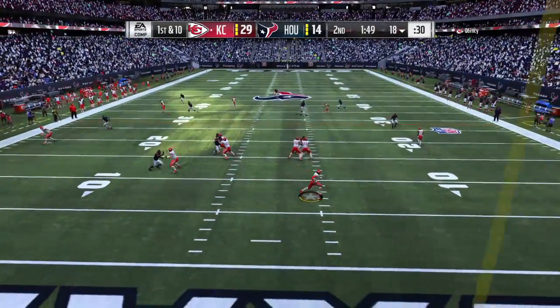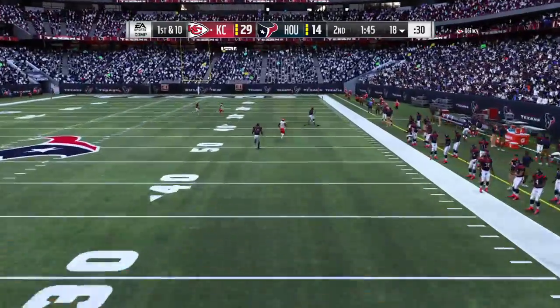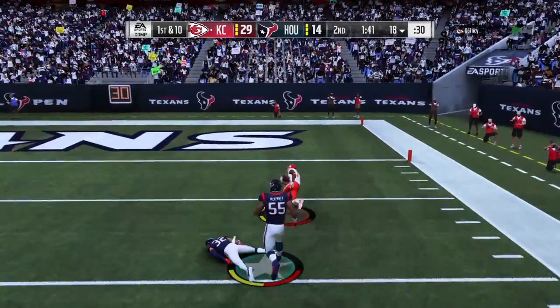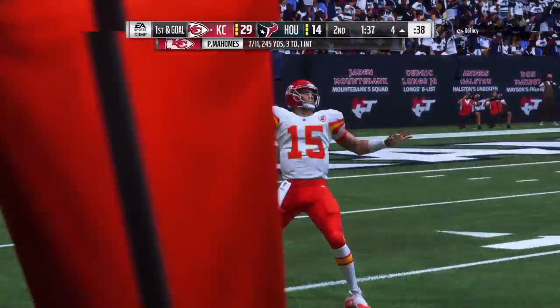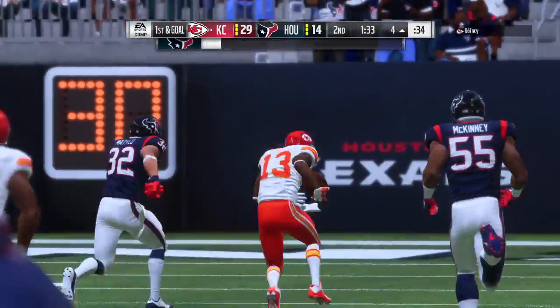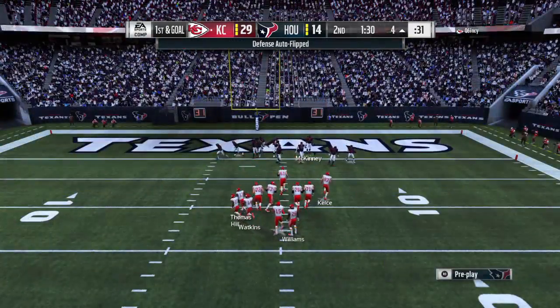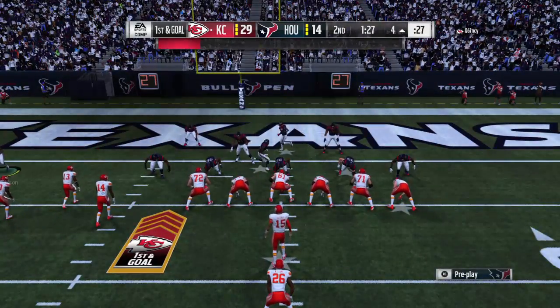Mahomes going to throw, eluding the pressure right. Now he's going to throw deep right side. That's caught inside the 20. And he takes it down deep into enemy territory. An outstanding pickup there for the Chiefs. 78 yards. A chance to really cap off a big first half here as they come up on first and goal.